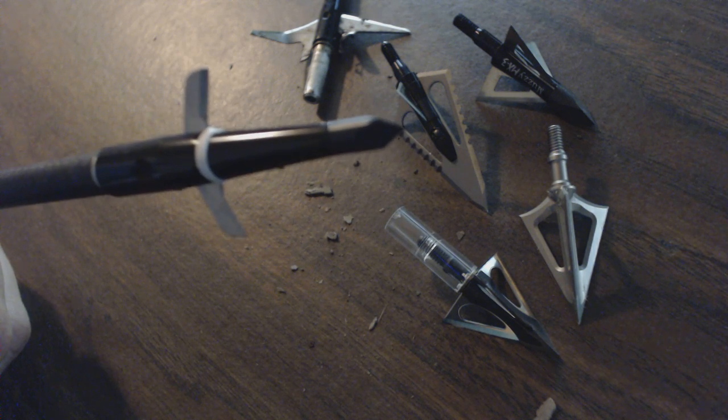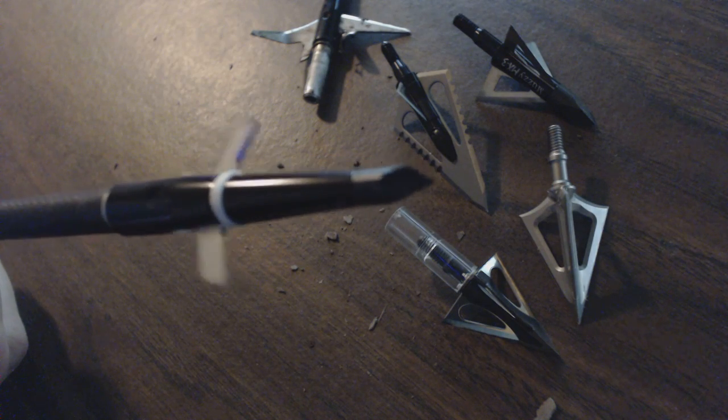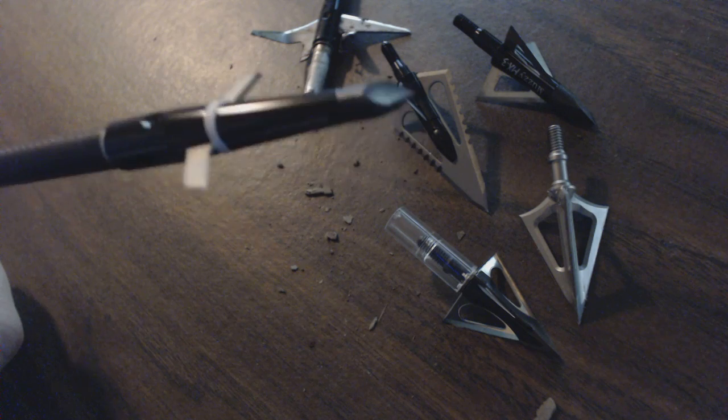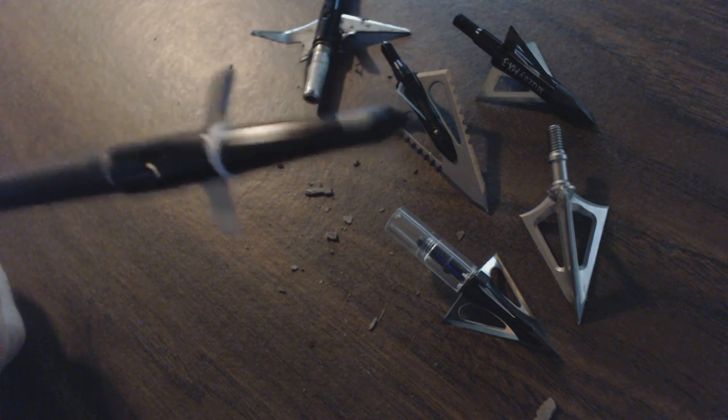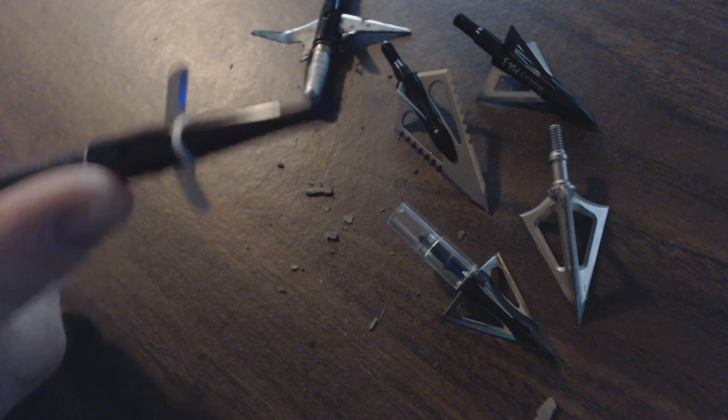Especially for whitetail, antelope, your thinner skin game. I mean, you can kill elk and stuff with these. If I was going to go up into the bigger animals like elk, I might go with a Magnus or something like that, just for the extra insurance, because you've got really super heavy bone. Not that these won't work. I'm sure they'll work just fine. I might just stick with these, even for elk.